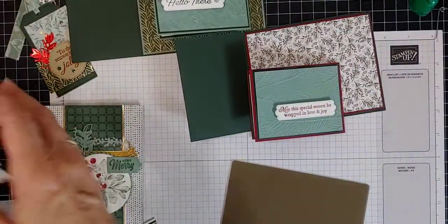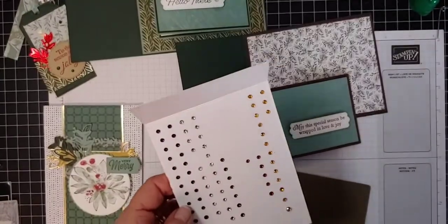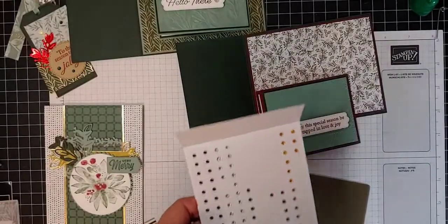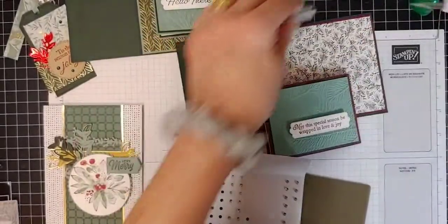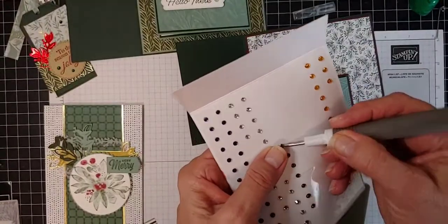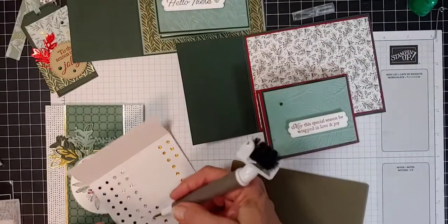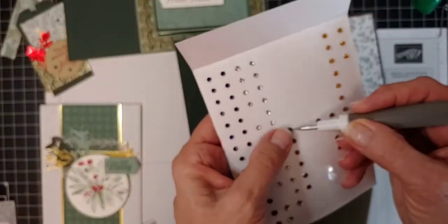Remember I showed you these jewels? Well, I'm going to use my take your pick tool, the piercing part. I'm going to come in and grab a couple of these little jewels. I'm actually going to use 3.